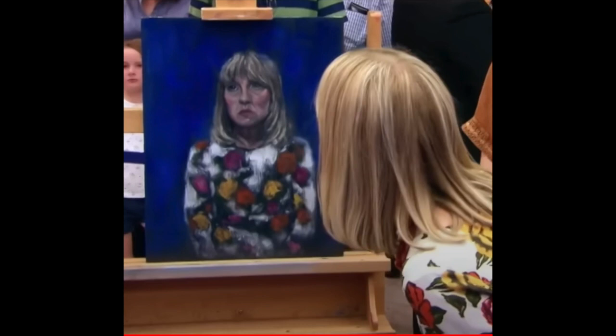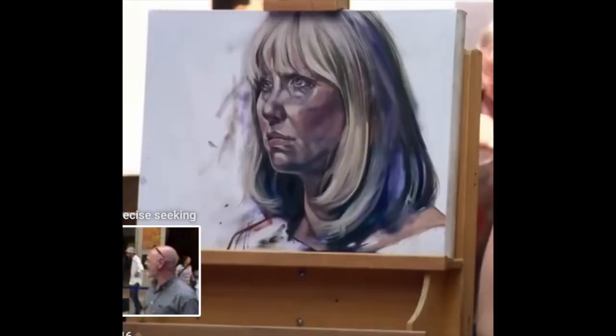Now, remember, each model gets to choose one of these to take home. And so Ashley chose this one. So this is one that's going home with Ashley, and I think she made a good choice. I think it will look lovely in her home. Now, this particular artist shows up not later in this program, but in a later series. I think she comes back to Portrait Artist of the Year. And I just enjoy her painting very much.